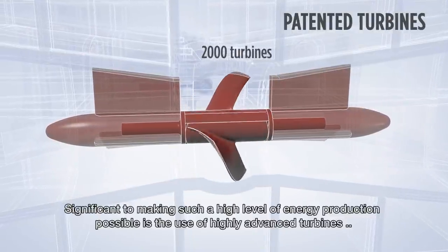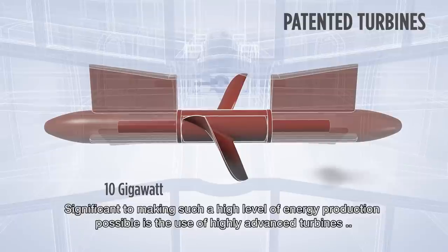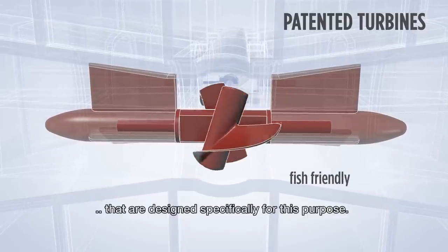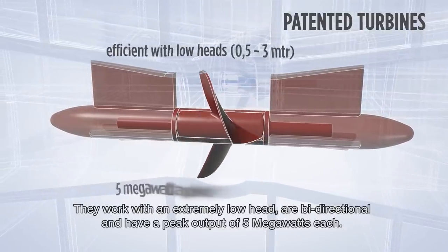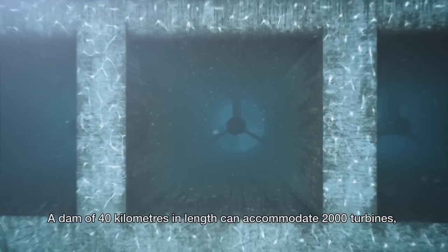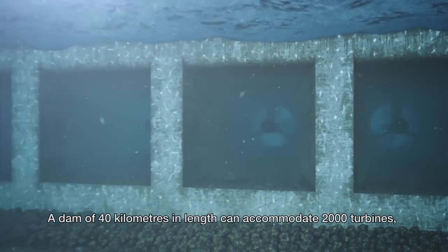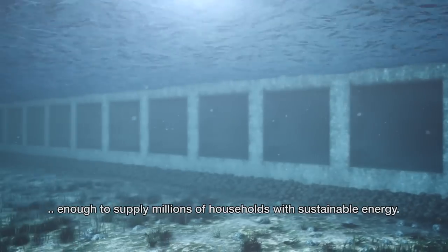Significant to making such a high level of energy production possible is the use of highly advanced turbines that are designed specifically for this purpose. They work with an extremely low head, are bi-directional, and have a peak output of 5 megawatts each. A dam of 40 kilometers in length can accommodate 2,000 turbines, enough to supply millions of households with sustainable energy.